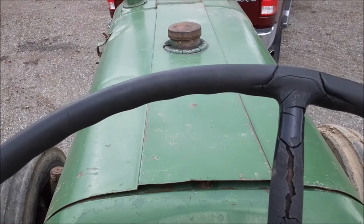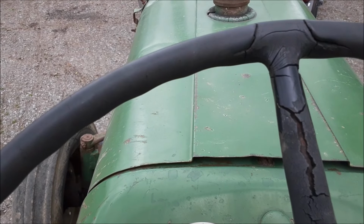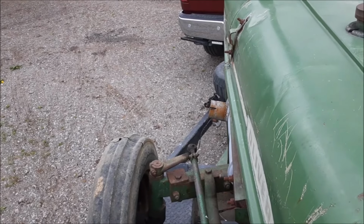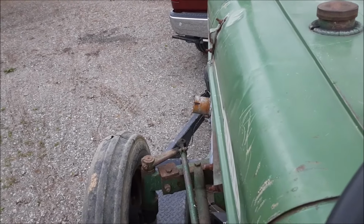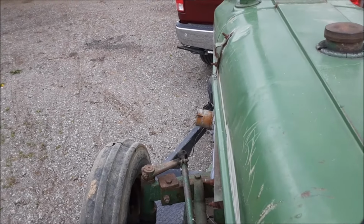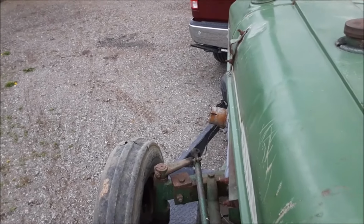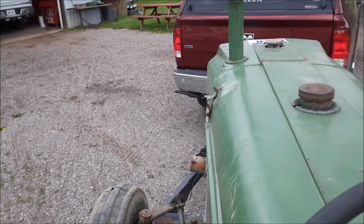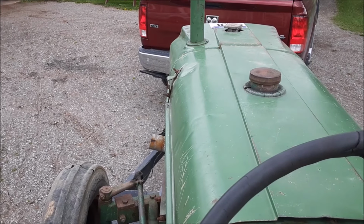Come on, baby. I got the exhaust pipe off of it because it was loose. It's got a strong battery, I'll tell you that. Nah, she don't want to go. So I guess I'll take the plugs out and see if I can dry them.